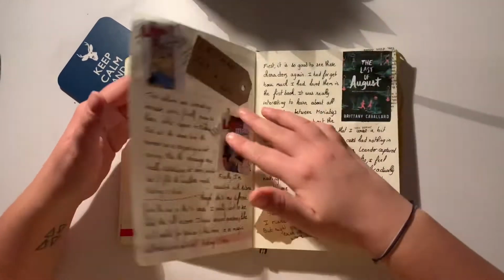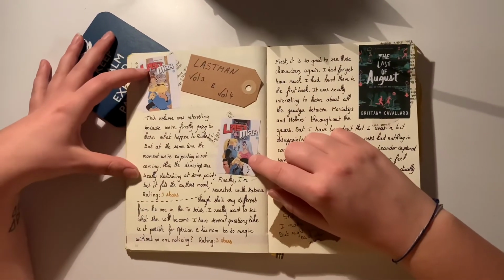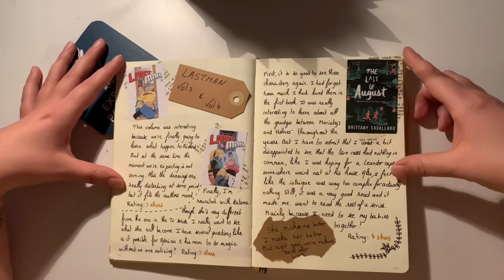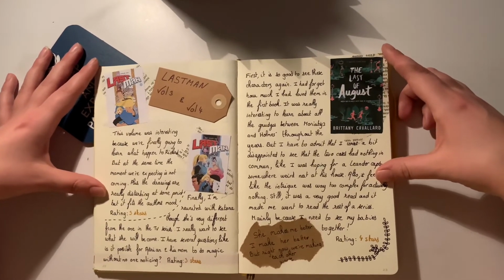And here we have my first reviews of the year. So here we have the reviews for Last Man Volume 3 and Last Man Volume 4, and for The Last of August by Brittany Cavallero. I did something pretty simple, and I'm sure it's going to evolve throughout the year.